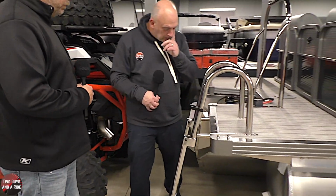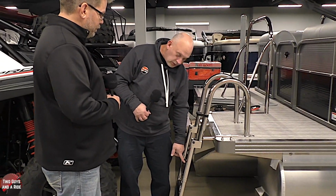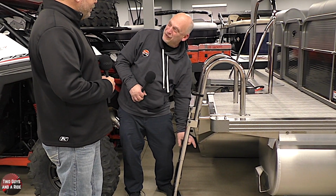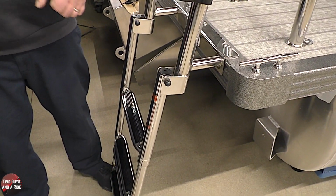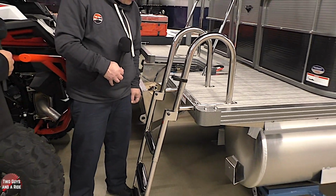So I don't know how many of you have used a ladder on the back of a boat before, but I can tell you now, when you're barefoot and you're not used to walking barefoot, the wider this section is and the flatter it is, ooh, the nicer it feels on your feet instead of a little round bar that's tiny. You're putting all your weight on there, so that is really sweet.